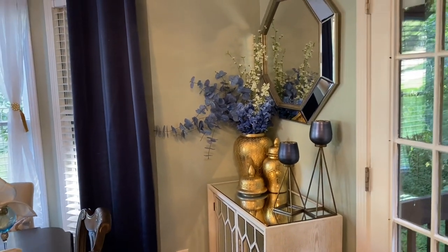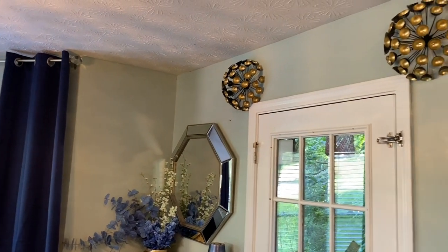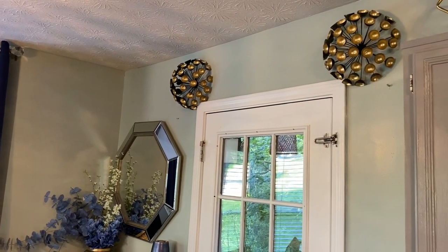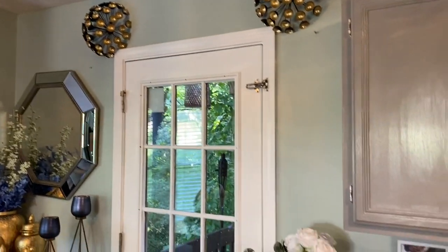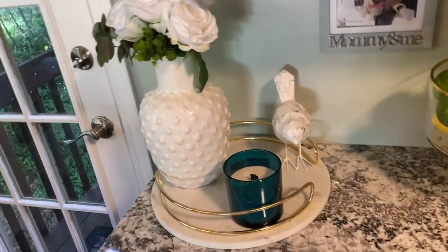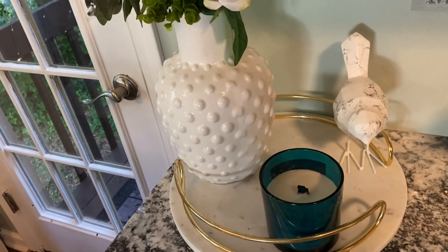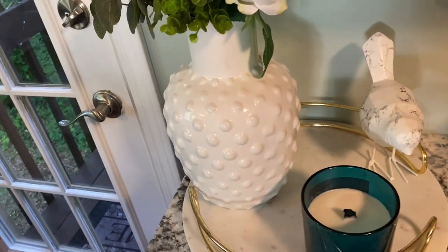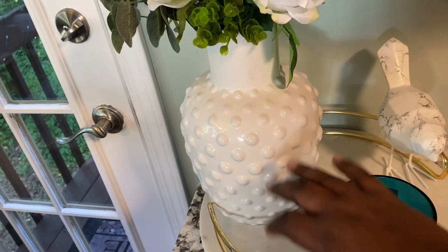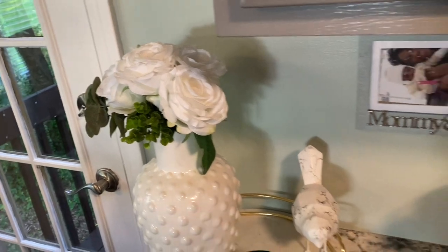The mirror came from Burlington. Those beautiful pieces over the doors, those came from Ross. And on the counter, guys, this bird came from Ross. I didn't get to light my candle. Anyways, I light it in the home tour. And then this beautiful vase as well came from Ross. The floral picks came from Burlington.